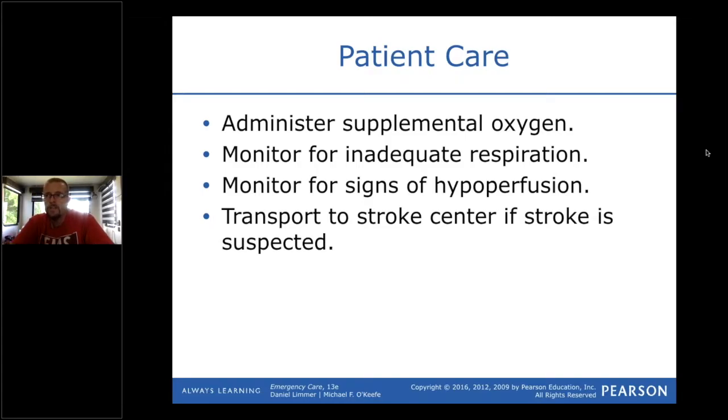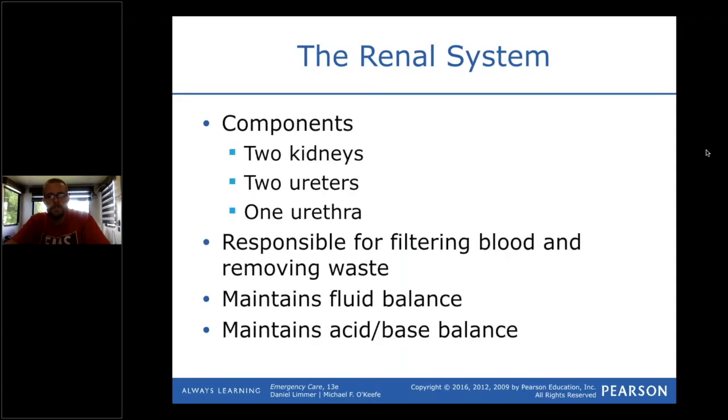It may not be a true clot as we know it, but it is a clump, and it needs to be treated that way. Okay. So kidneys themselves, 2 kidneys with 2 ureters leading out to 1 bladder with 1 urethra leading out. So that's the way I remember it. 2 kidneys, so therefore ureters are plural. 1 bladder, urethra is singular.